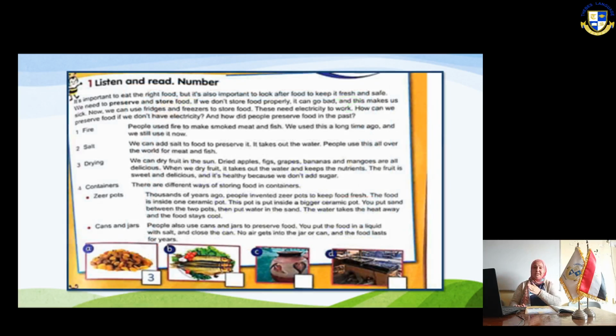So after the phonics part, we're going to the information part. Let's read together on page 37. Let's read together, listen, and concentrate. It is important to eat the right food. As you know, in all the previous units we talked about our health and how to eat healthy food. So it is important to eat the right food. But it is also important to look after food to keep it fresh and safe. How to keep the food fresh?